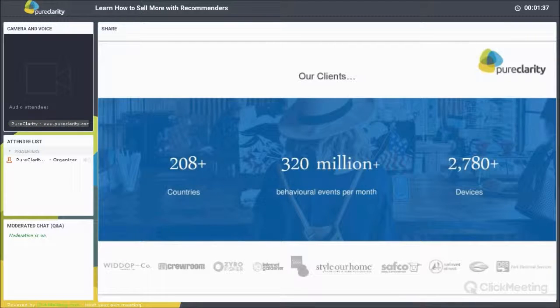So let's get started. A little bit of background to PureClarity. PureClarity is a suite of products that delivers e-commerce personalization. We have personalized search, personalized merchandising, and email marketing. But today I'll be focusing on the merchandising element, specifically the recommendations.